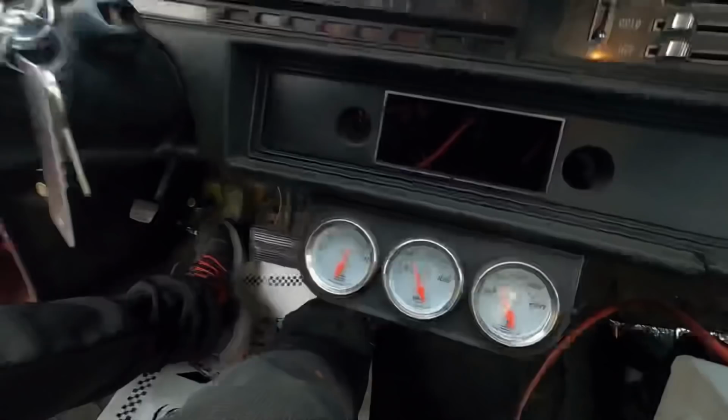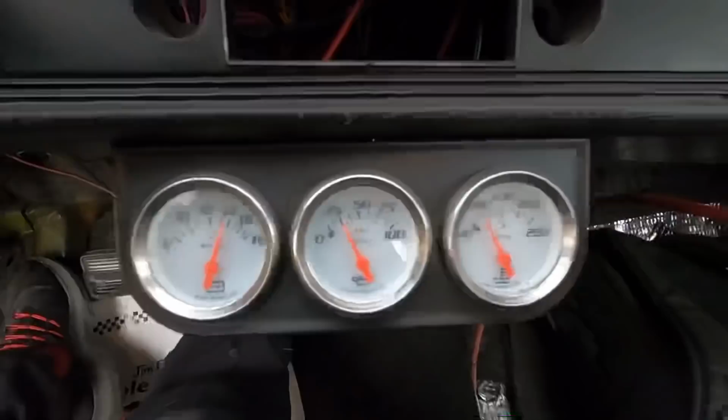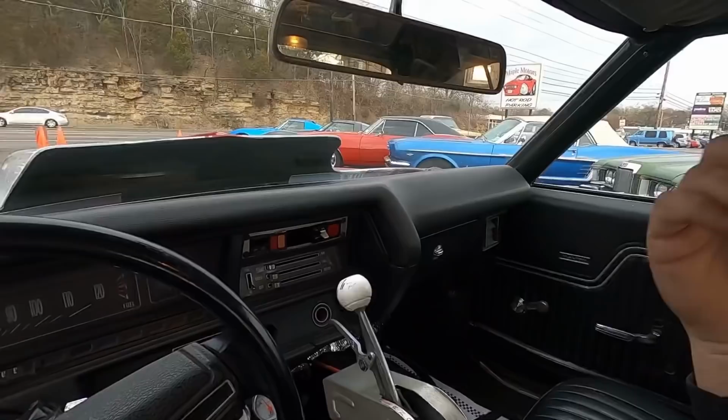This is more of a strip car that can be driven on the road. It's very loud exhaust. What we're going to do is take it down the road, drive up there for a little bit, and I'm going to come back and we're just going to do a walk around, a little bit different video than normal. Let's go ahead and try that horn.